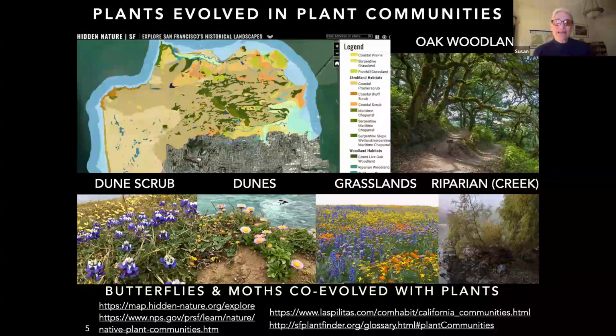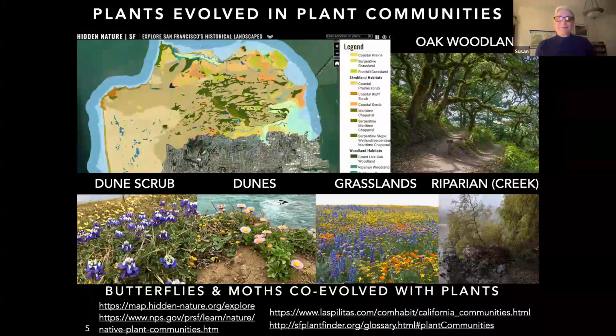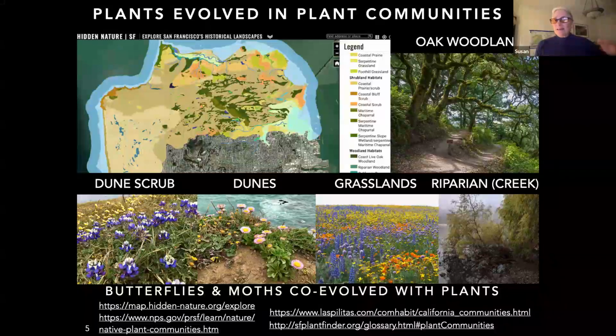It's called Hidden Nature, and it's a San Francisco Estuary Institute project. And I will keep mentioning them because they do some wonderful, actionable work looking at all of the different plant communities that we had historically in San Francisco. Those plant communities, those plants evolved together in plant communities. They have different varying depths of into the soil or the rock, and they have different plant parts above ground at different heights, and so they evolved together.